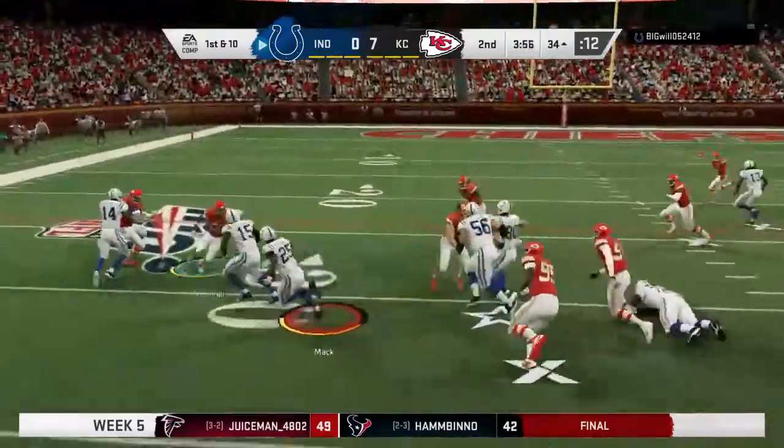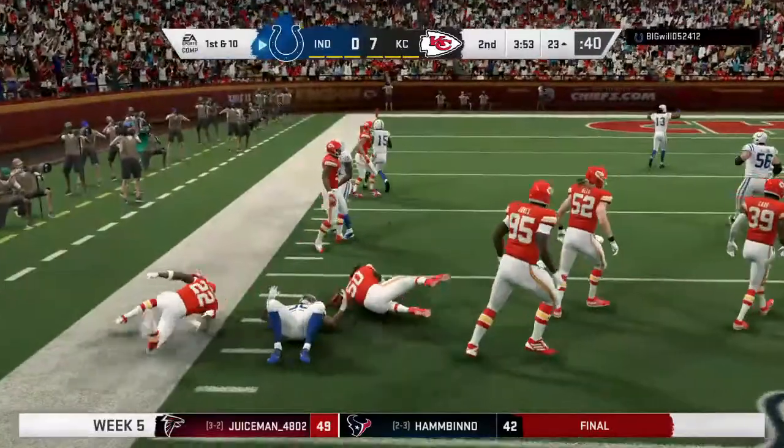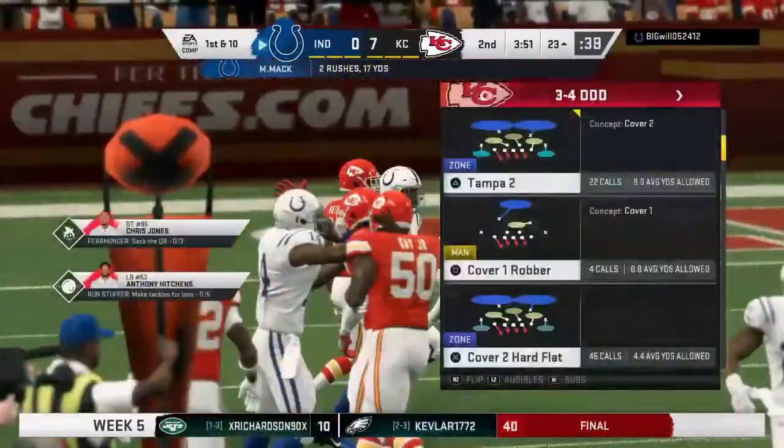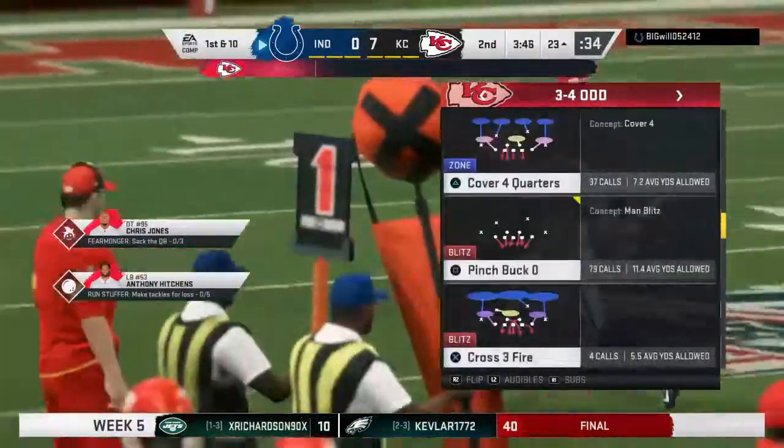They'll run on first down with Marlon Mack. And brought down, but not before they're inside the 25. A gain of 11 that time, and a Colts first down.